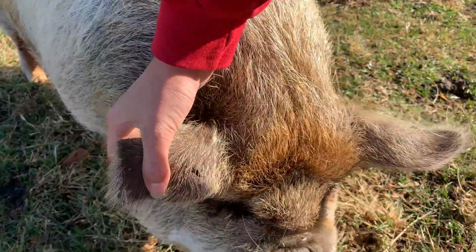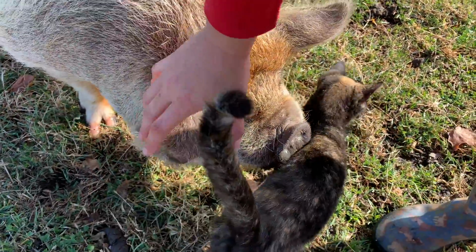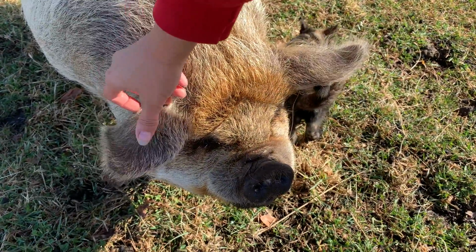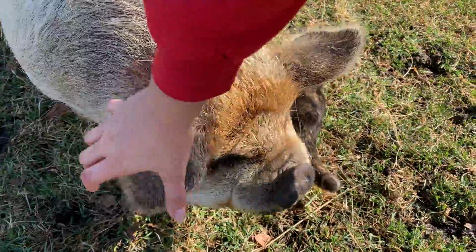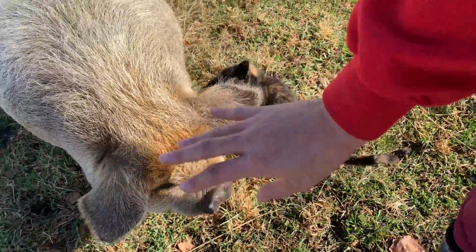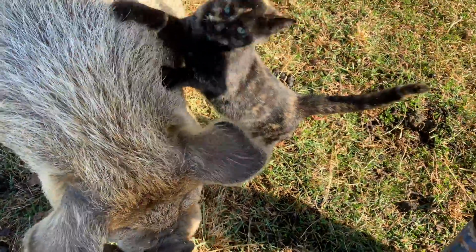This little hole in her ear is from an ear tag that was clipped on here. She caught it on the fence and tore the ear tag out. And I didn't feel like putting it back in the ear, so we just left it to heal. She is a registered Kunekune, so she needed the ear tag for identification, but she is also microchipped, so she has another form of identification.